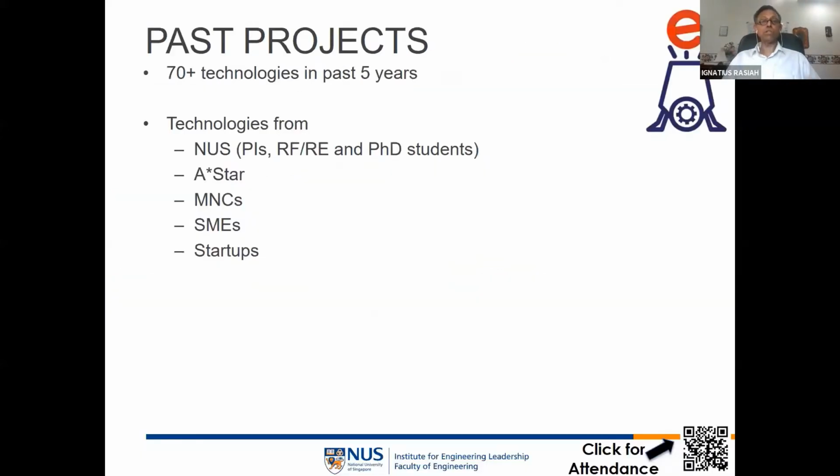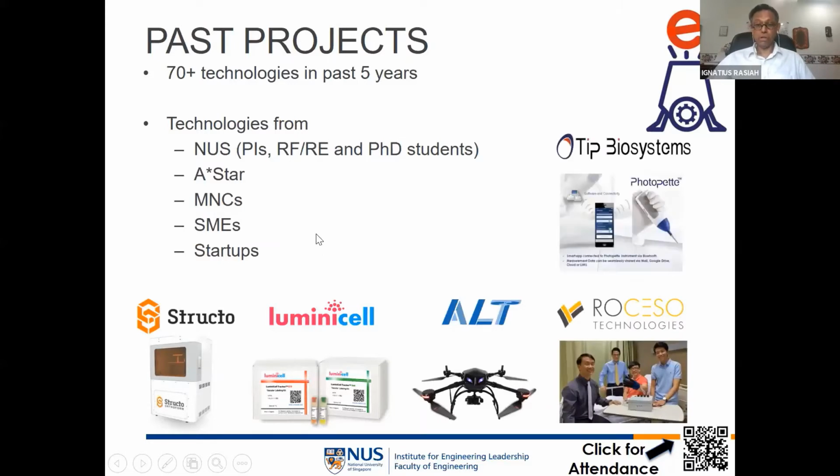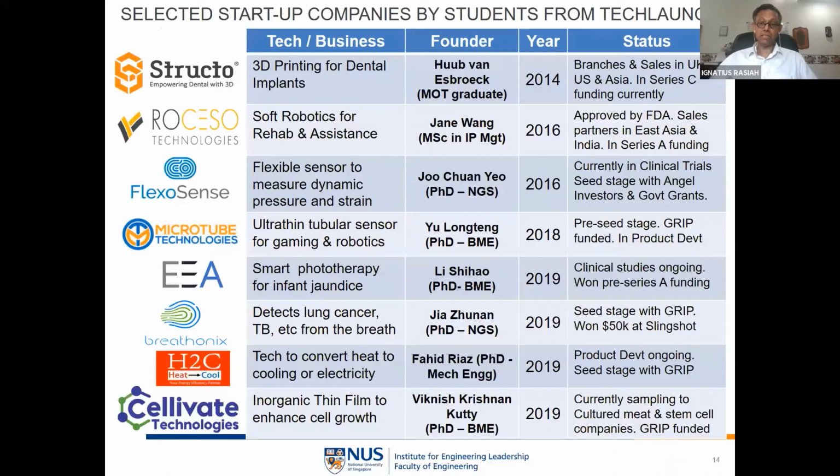And I want to mention that we have done more than 70 technologies in the past 5 years. As you've heard about Structo already, they have brought in a project for enterprise development. We have others like Luminicell, Rosesco, Tip Biosystems, etc., all led by our students. And here's a list of several other projects that were started recently as startup companies. And some of them are getting funded. You will notice some of the more recent ones, like Salivate, is currently already sampling. They just started last year. H2C, Breathonics, if you can see, has already gone into testing for COVID patients using the breath of a person to test for COVID.